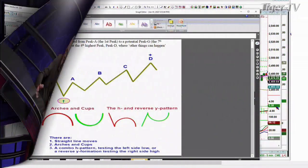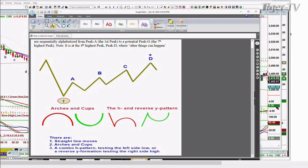time then to show the Chapman Wave methodology, because I always say the Chapman Wave is the waveform that never sleeps, because every peak gets alphabetized on the way up and every peak on the trough on the downside. I only look at three patterns, so it makes it very simple to formulate some kind of a structure. It's either, in this case, straight down or straight up. That's a single, a straight line move. Or there's an arch or a cup. You can get a combination.